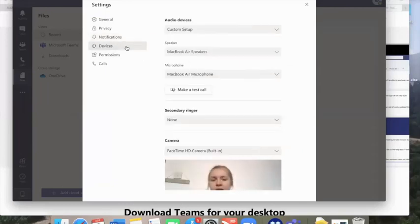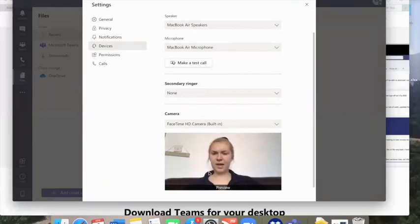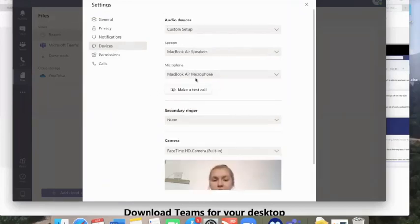I've got my microphone, and make sure that your microphone is set to the correct settings. You can see here whether it's another, for example, if I had plugged in a pair of headphones, then that might be the microphone that I'll be using through a pair of headphones. I can make what's called a test call, which I'm going to show you now.